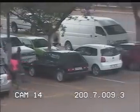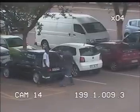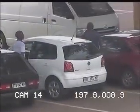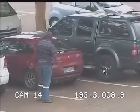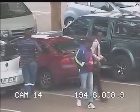Now I'm going to speed up the video. This is quite a section, and you just see what their behavior is around their base, where they stand. And he's having a good look. Oh, it's a GP car. Maybe there's something to steal in this car. And we observe inside the car.